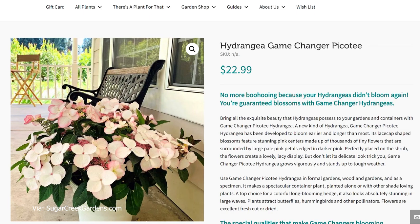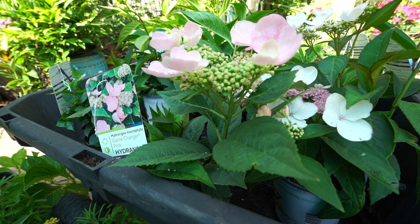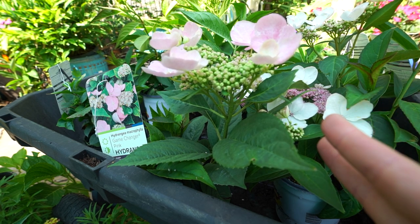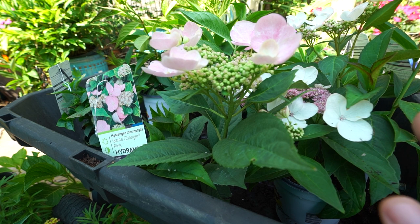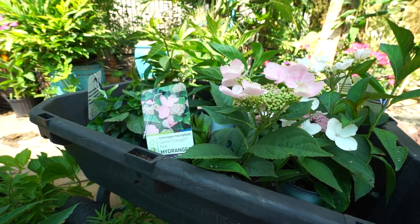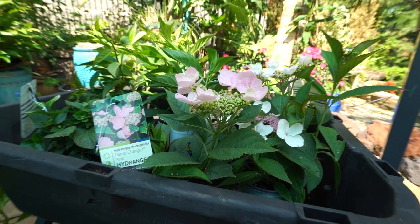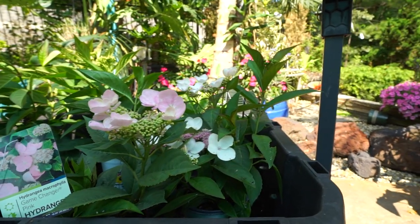I love them. I'm really just happy to have some lace cap type hydrangeas. I have plenty of paniculatas. I have plenty of macrophyllas. I needed some of the lace caps out here. I don't need any oak leaves. I'm not into the oak leaves. Give that a few years, I'm sure I'll be really excited about planting an oak leaf out here. But for now, I have so many hydrangeas.